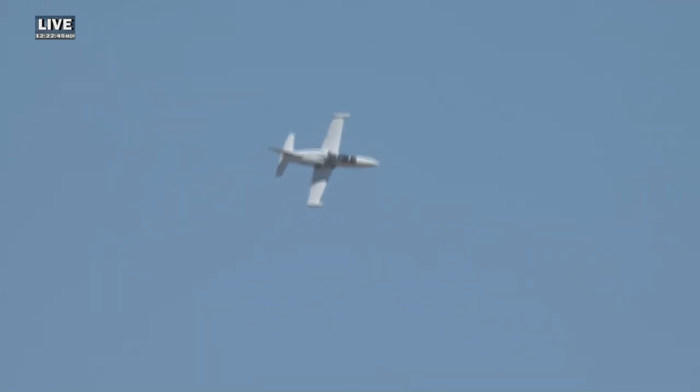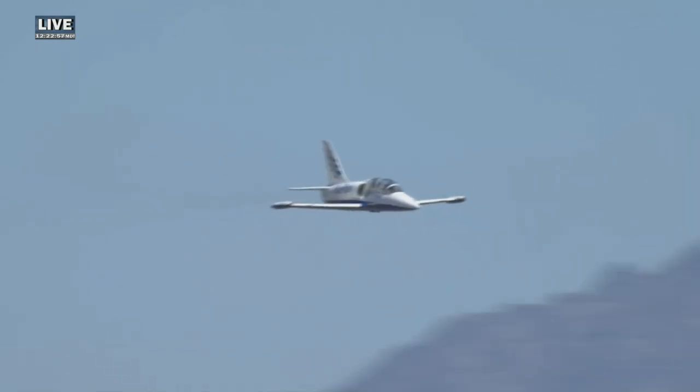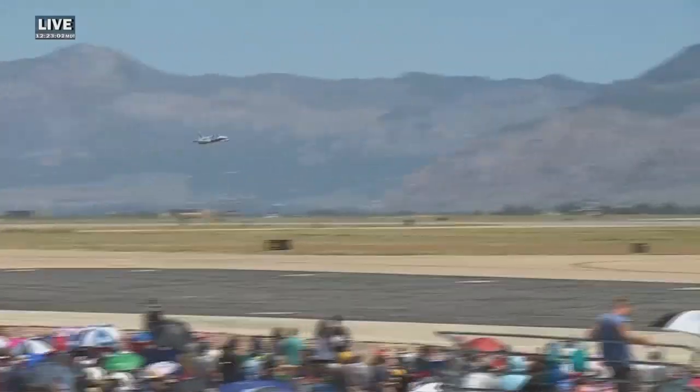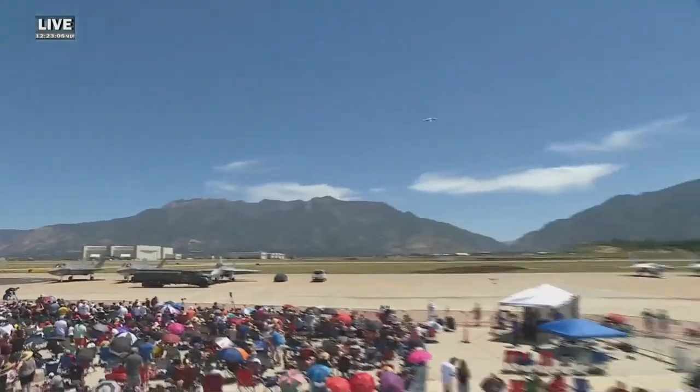I got to tell you, this is my first air show, and as the F-18s were flying over, Top Gun music playing through the PA system, it really doesn't do justice to just how noisy these things can be. The whole earth shakes. It feels like an earthquake. The hair on my arms is still standing up. It's really a cool experience out here.